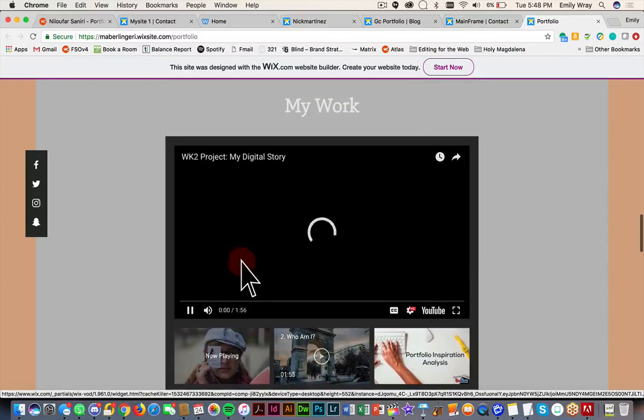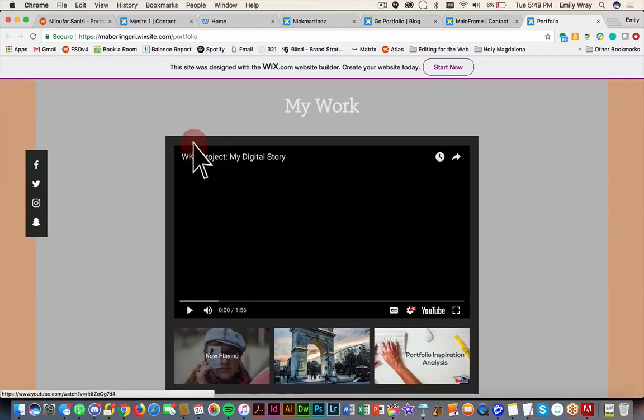It's going to load into this space. And I just want to point out the title is Week 2 Project My Digital Story. That makes sense as a piece of student work because I'm an instructor and know that that's what you were instructed to call this. But what would be a better title for this? What would be a more meaningful title?